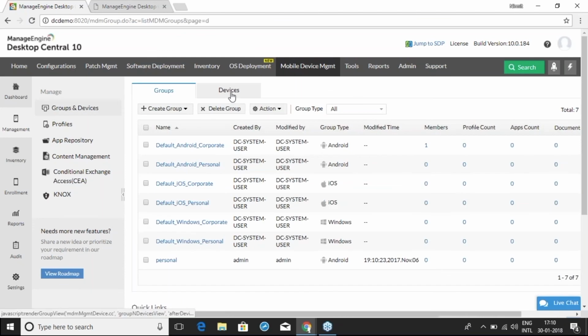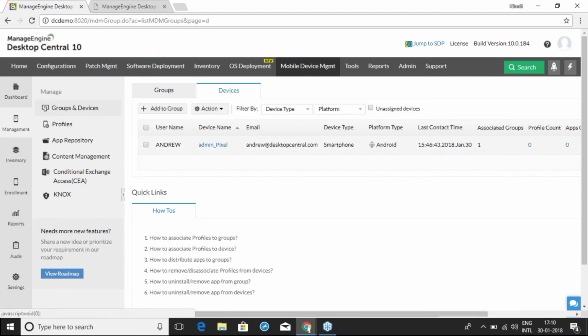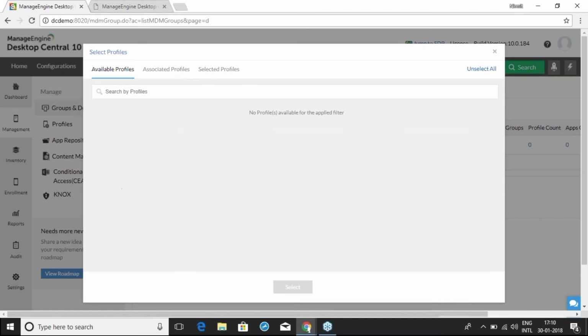Select Devices. Click on Device. Next, select the Action tab and click on the Associate Profile option. As you can see, any profile that you've created will appear over here. All you need to do is click on the particular profile and choose the Select option.